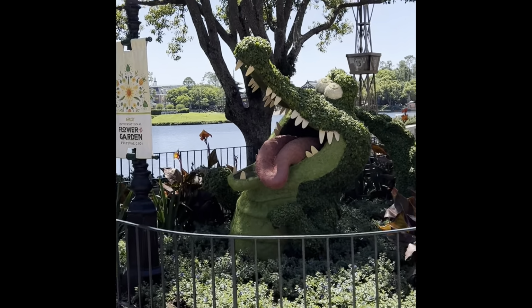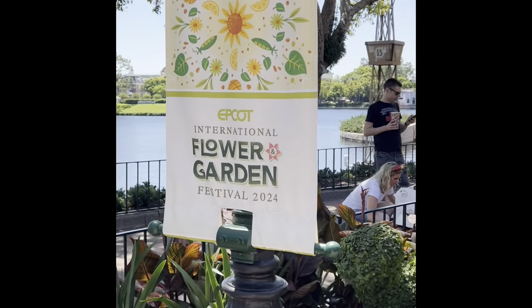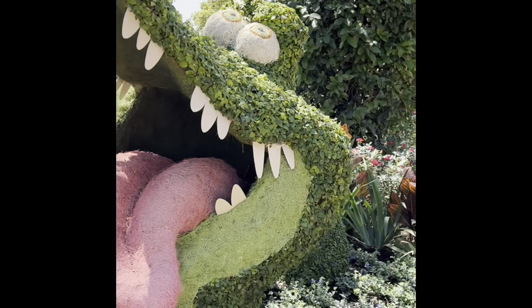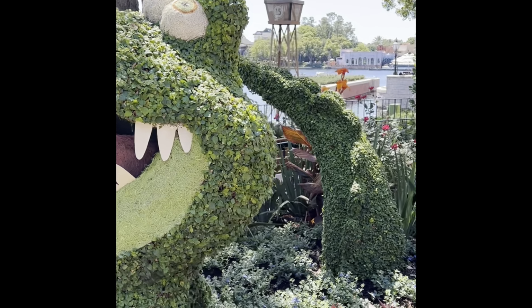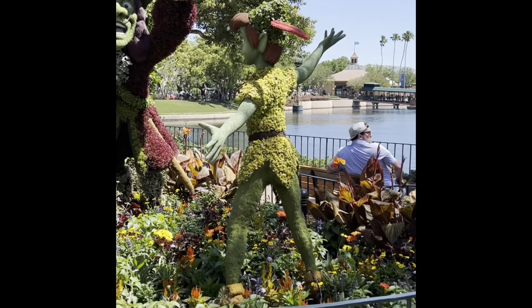Check out these amazing displays. This is part of the Flower and Garden Festival. This is a really nice Captain Hook. It's just crazy.